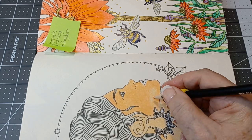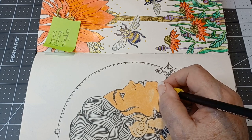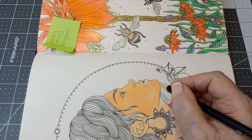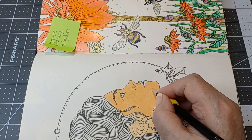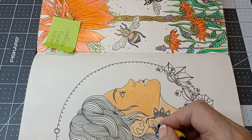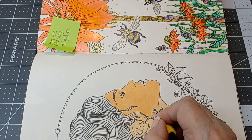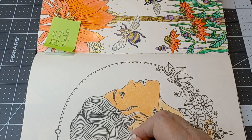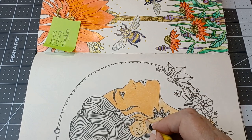This Castle Art colors very nicely in this book. I had to use the Gamsol a little bit with the Prisma colors for the boys. I know. They're my boys, though. In your books, they might be the girls. She's kind of the same color as they are, so.